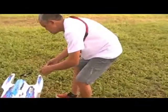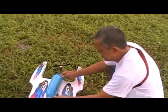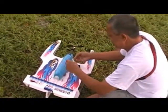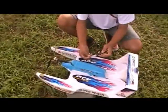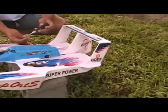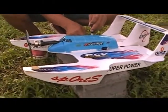What do you call that? Aero amphibious? Yeah, the flying boat. We used to have that maybe 5 years ago. Meron na kami niyan dati. It used to be very expensive, but now it's cheap. This is just a kid's toy.